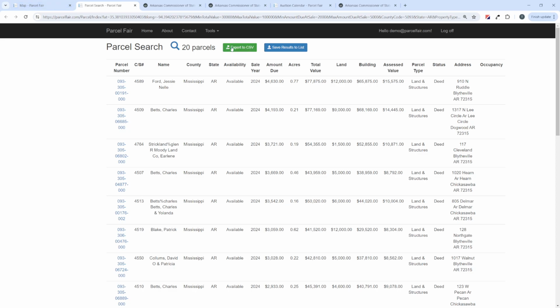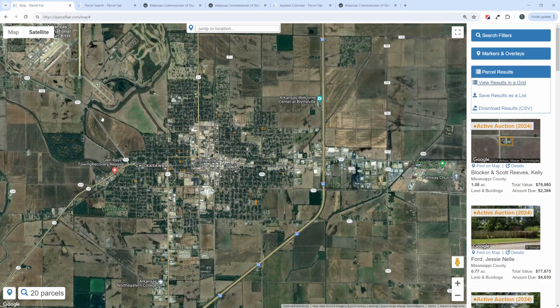I can also send these to a spreadsheet or save as a list here if I want to organize for later. A lot of people like that CSV spreadsheet feature, especially if they have a team where they're going to send people out to look at properties.